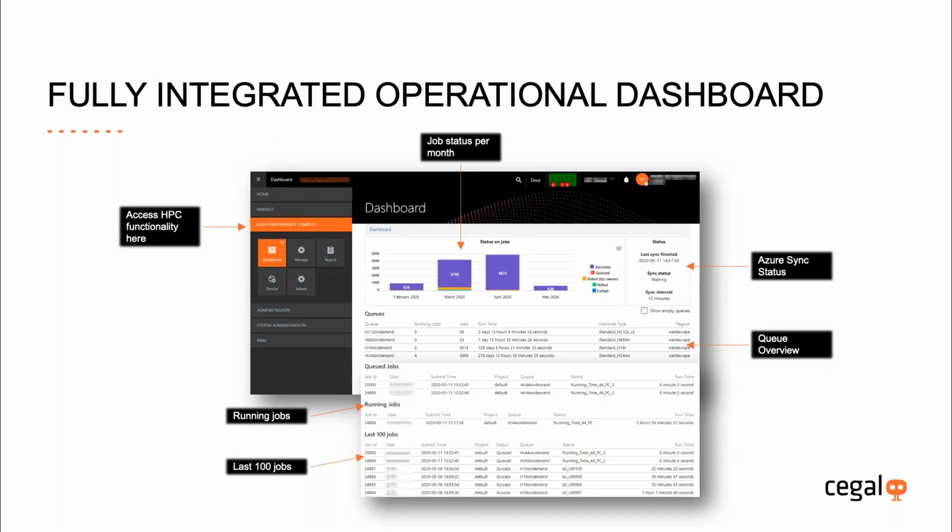A part of the product is also a fully integrated operational dashboard. If we begin at the top, you will see that you have a status on jobs month by month. So for instance, in April 2020, and excuse the colors, you will see that there were 4,831 jobs with success.